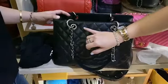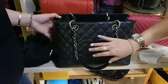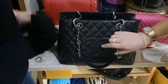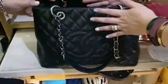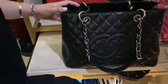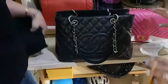Like this one, the pebble caviar, this is also calfskin. LV has calfskin, Givenchy has calfskin, Hermes has calfskin. But the pebbling is only for Chanel. The House of Chanel has that. It also has its own lambskin, how they treat it, what colors they dye.